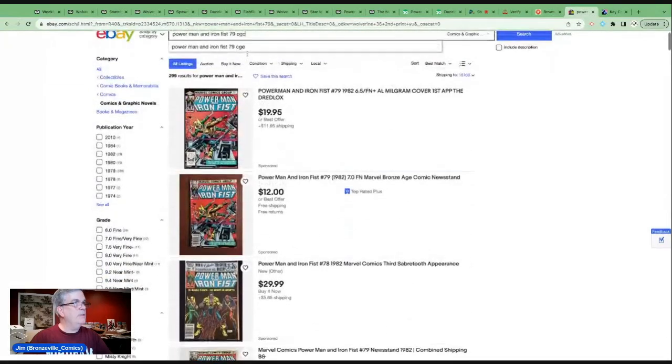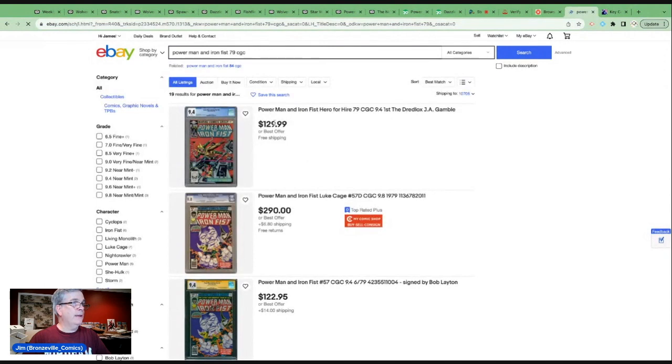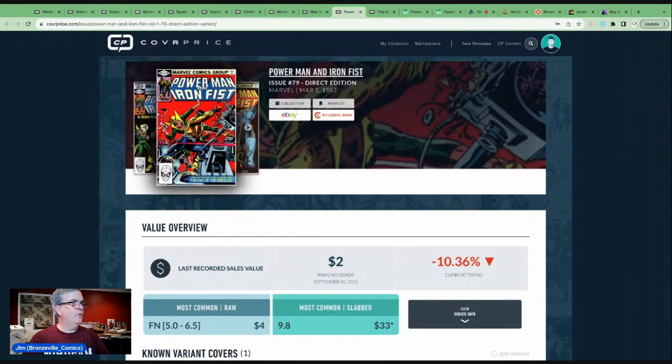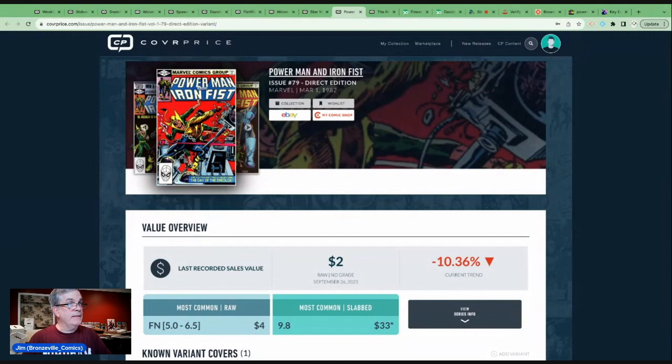I'm just going to throw in CGC. If I had one of those 9.8s, with a 9.4 up for $130, I think that's high. If I had a 9.8, I might throw it out there just because I don't think this has legs. This is a character that will probably be contained within the Loki series. So I don't see much in this. I don't think it's a sustainable key comic book. So that is number 9.